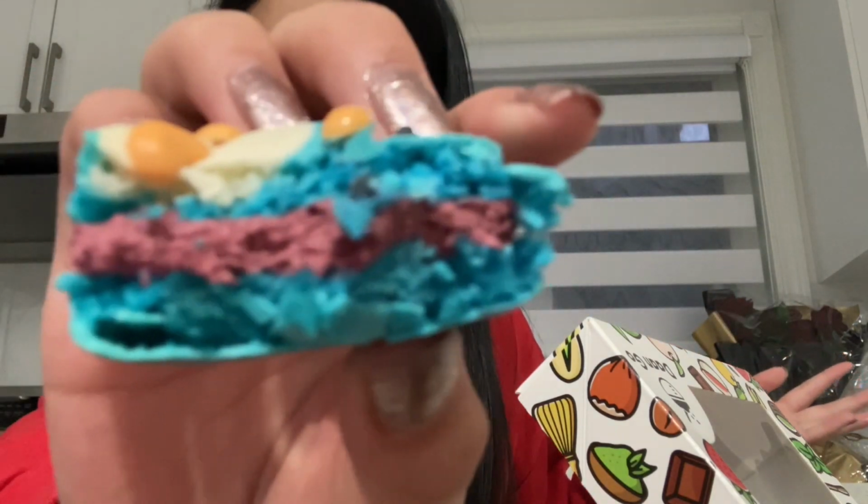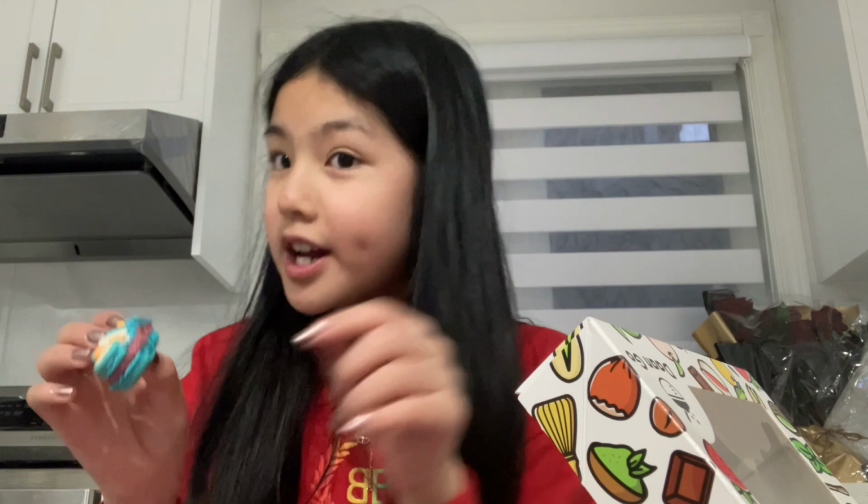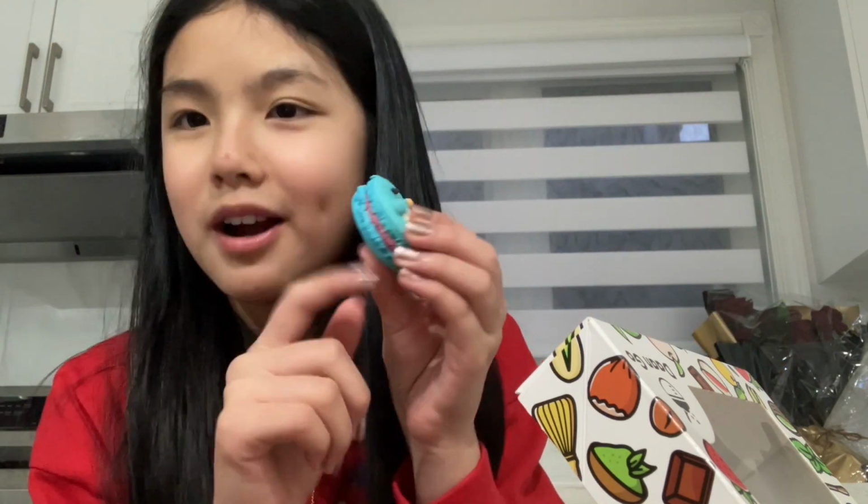And they're not crumbly at all. The inside, like the cream, tastes like blueberry. The blue part, the actual macaroon part, tastes like macaroon. And I adore macaroons. Like, my mom knows that my favorite dessert has to be macaroons.